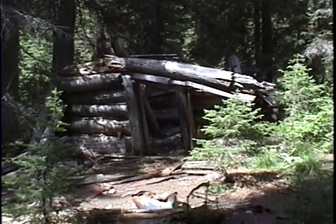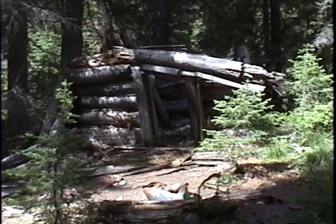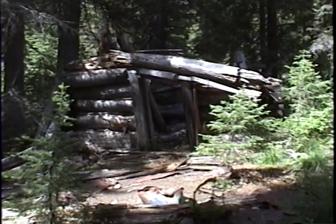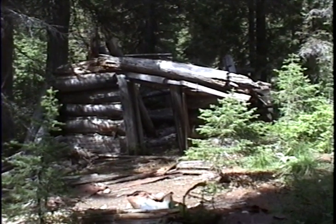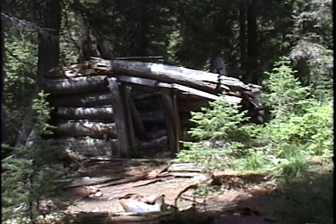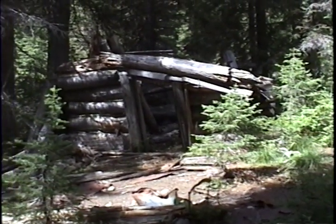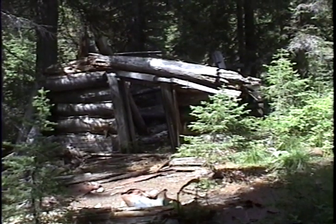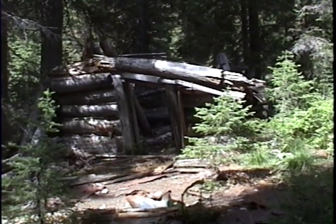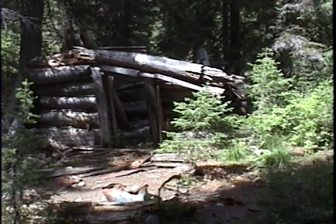Here we're looking northwest at a collapsed cabin that's along Trail 230 that comes down from Jumbo Camp. This is probably a site that's related to the Jumbo mine. I'm giving it a separate site number, calling it E01489905. It appears to be a concentrating site for the ore from the Jumbo mine.